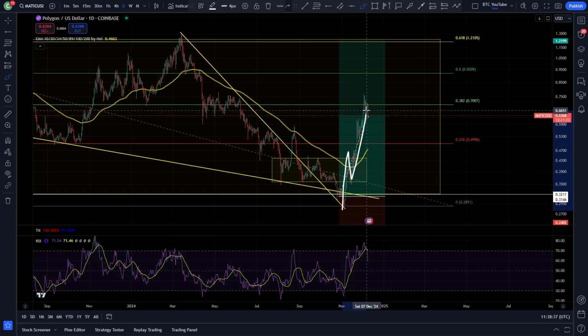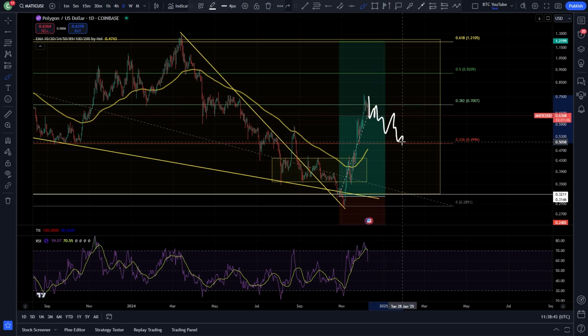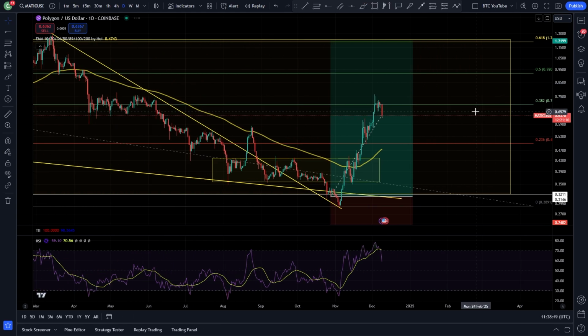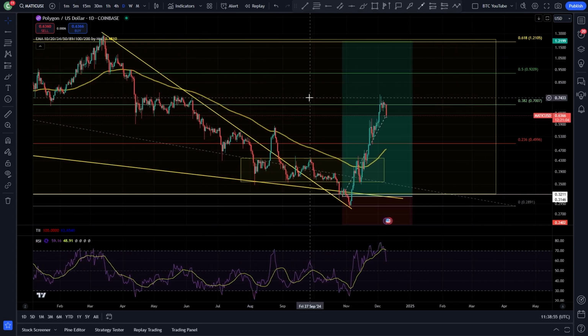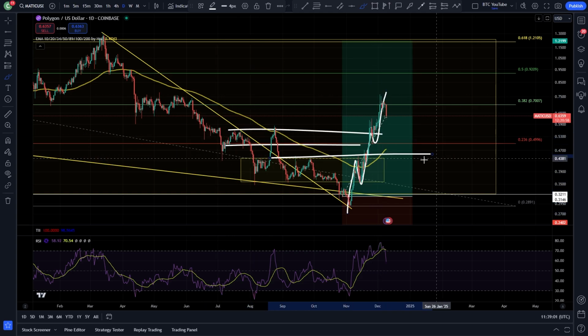Although we've probably seen 1, 2, 3, 4, 5 waves in this local move for Polygon happen. So we could see a little retrace back down towards 50 cents before another push. Something like this could easily play out as well. Right now, Polygon just looking like it's making bullish market structure still. Breaking through all kinds of levels of resistance here. You can see we broke through 1, 2, 3, 4 key swing areas of resistance here on this reversal off the lows.